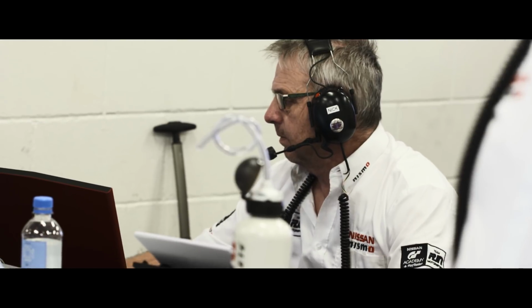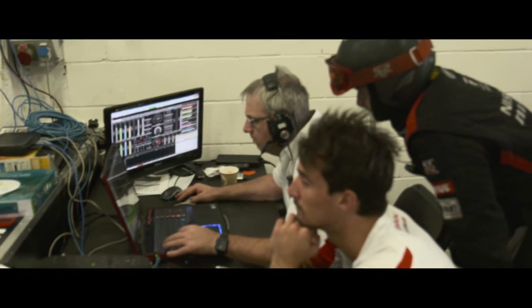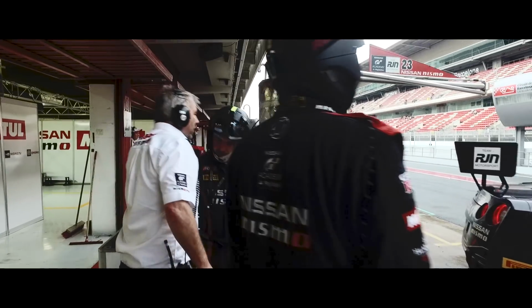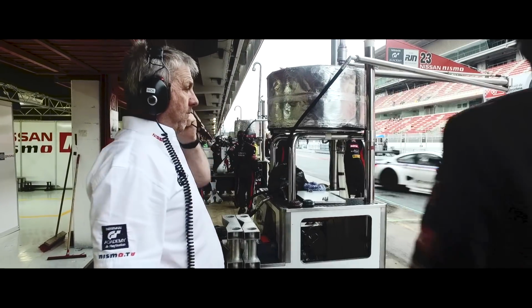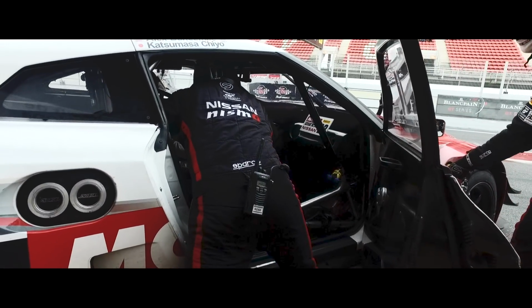I pretty much communicate with everybody really, mainly the engineers because they're the ones who want the data, and the drivers obviously. If there's an issue, then I would then go and communicate with the mechanics so they know where to look for the issue on the car if something arose. It's just making sure that all the data is available as soon as the car comes in, and I get it to them as quick as possible.